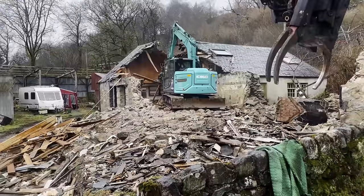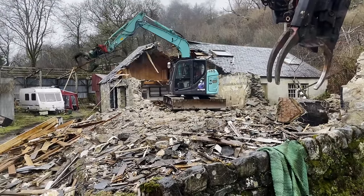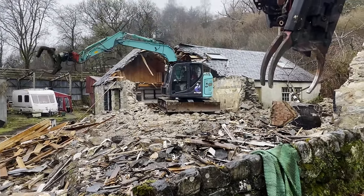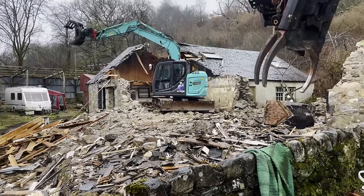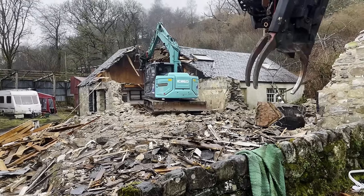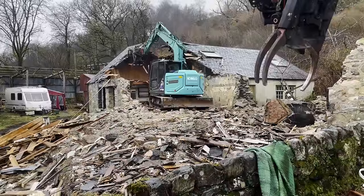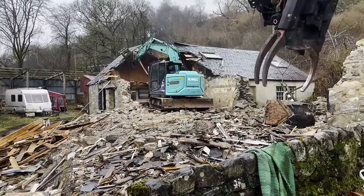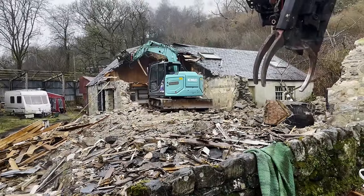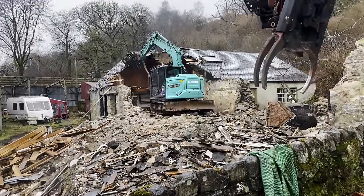Very tough call to go for, because I'm sure they probably bought it for the character of the cottage as well. But with some of the stone getting reused, then they're still going to have that little bit there, and they've kept a cast iron bath out of it as well to get it restored and put back in. There's a lot of work in these old cottages. We know that from doing our own one. There it goes.